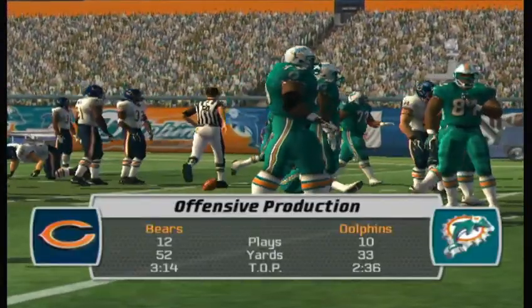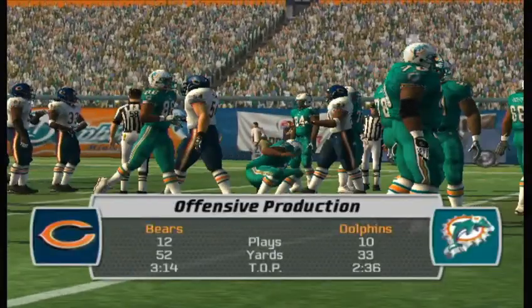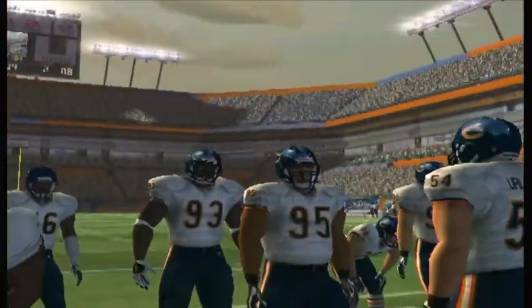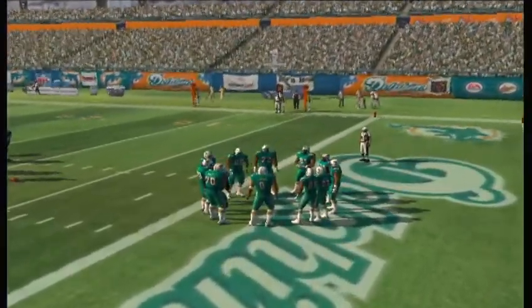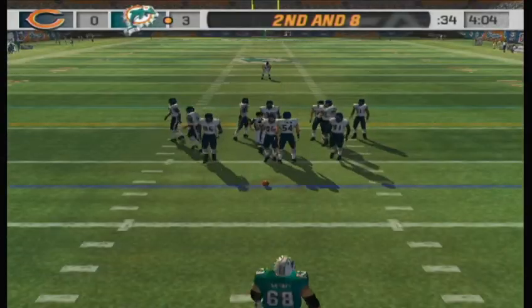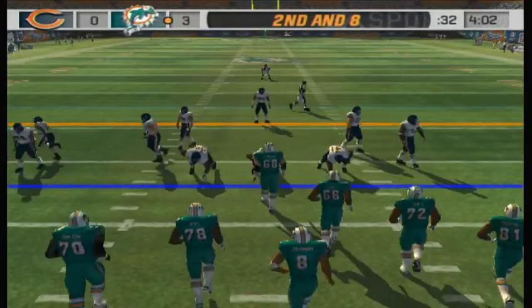A big part of this guy's running style is to use the blockers to set up his cut. But they were nowhere to be found on that run. 2-yard gain. Ball on their own 8-yard line.